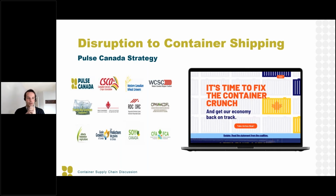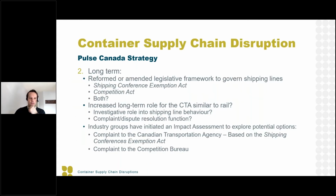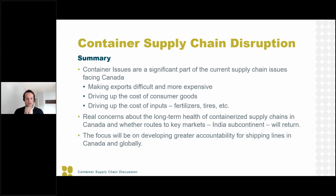It's in stark contrast to the USA, where they've introduced a new bill. They're going to be forcing capacity for export containers. In Canada, it seems to be a non-issue for the government, so we've been raising awareness around it. Over the long term, it's really around what our legislative structure should look like for shipping lines. Like I said, the US, Europe, Australia, New Zealand, they're all looking at this because they're realizing that there needs to be a new structure to bring accountability to shipping lines. So we've developed a long-term strategy, and at this point, we're completing an impact assessment. And ultimately, there are opportunities to bring complaints to the Canada Transportation Agency or the Competition Bureau around what's been happening.